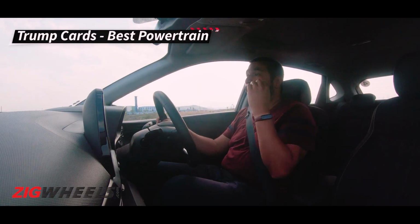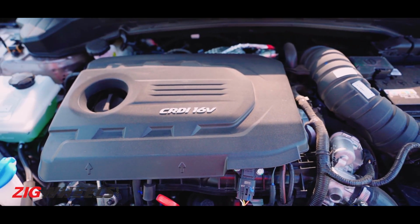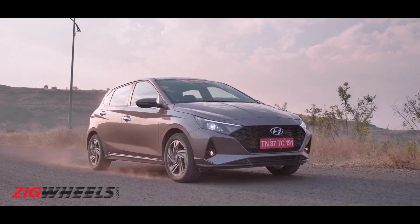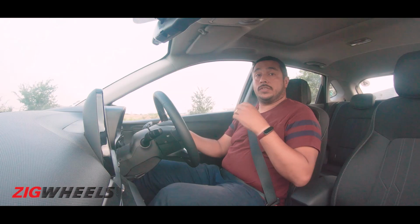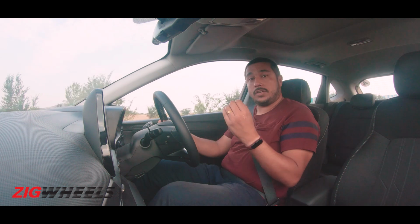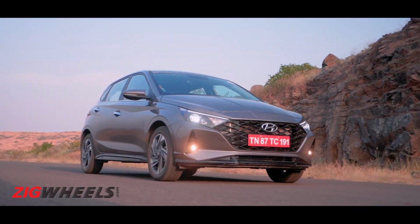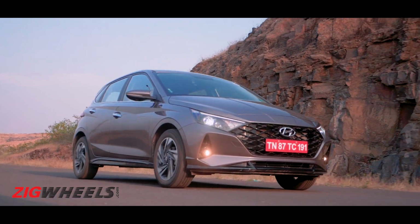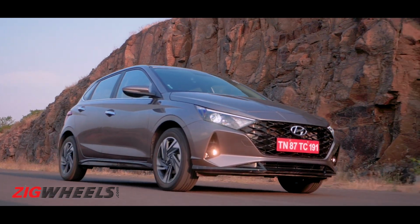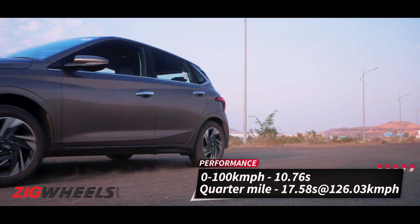One thing that plays a very important part in how exciting a car is to drive is the powertrain, and the i20 is nicely spec'd in that department. So there's a 1.2 litre naturally aspirated petrol, a 1 litre turbo petrol, and this, the 1.5 litre diesel. We've tested both the 1 litre turbo petrol and the 1.5 litre turbo diesel. And the turbo diesel is the faster car, which is why we have it on the test today.